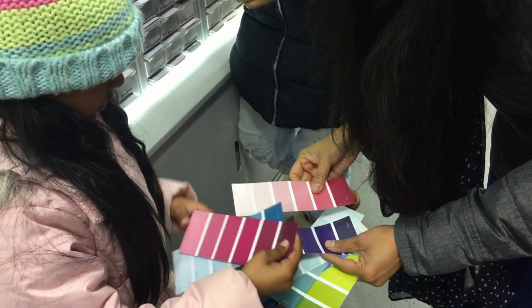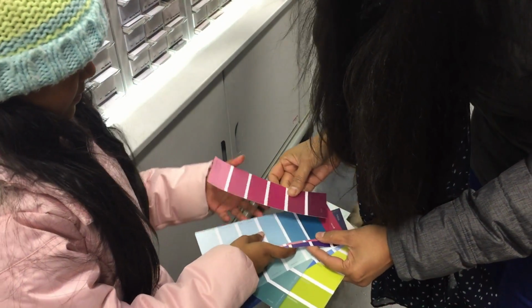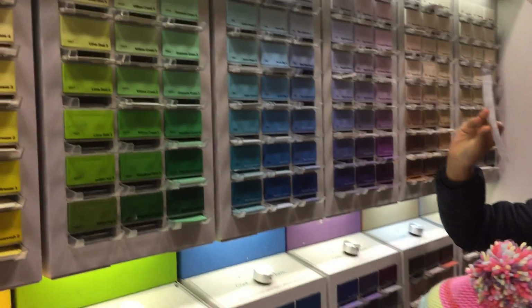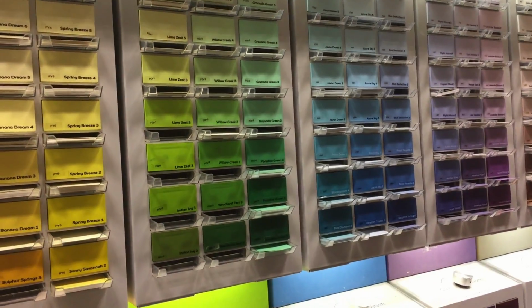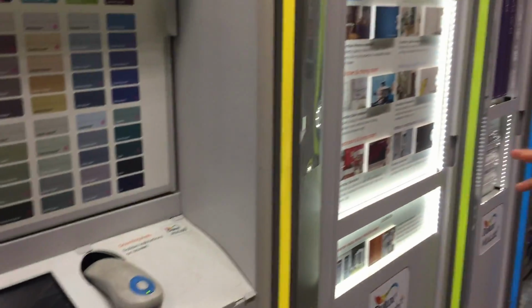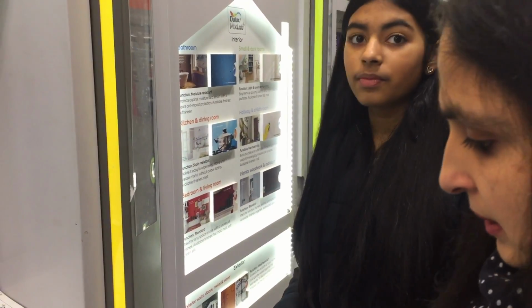Show me your colors. These are the colors you like? Yeah, for your room? I want it to be rainbow. Rainbow colors. Yeah, Susie wants rainbow. You know, all the colors will be white paint, and when you tell them the name, they mix different colors into it. This is the machine.